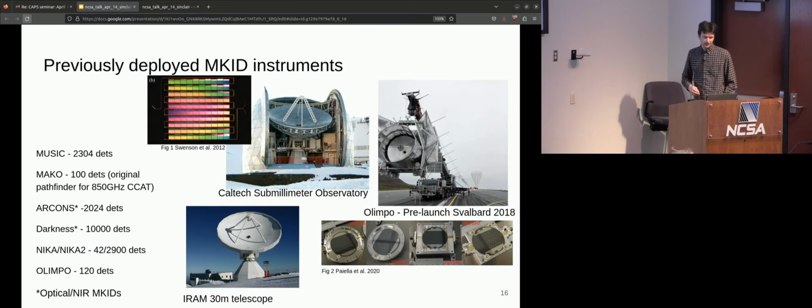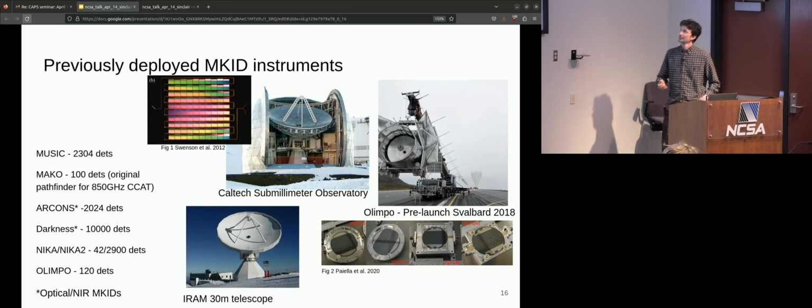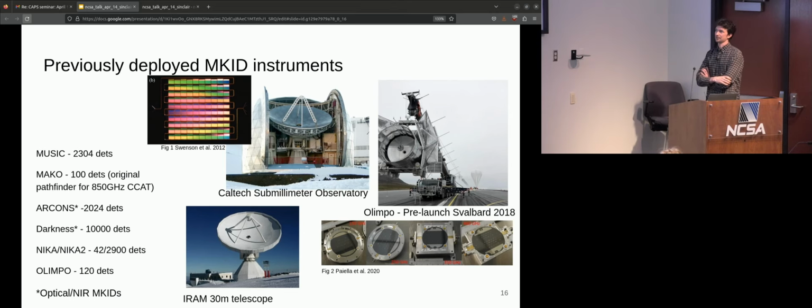So I should mention that there have been previously deployed MKID instruments, and we're building off of the hard work of a lot of different groups and collaborations with open source work. So MUSIC and MAKO were, I think, some of the earliest renditions of MKID cameras, and then ARCONS and DARKNESS, those are slightly different. They were actually looking for pulse detections, but using the same detector technology, but tuned for near-infrared.